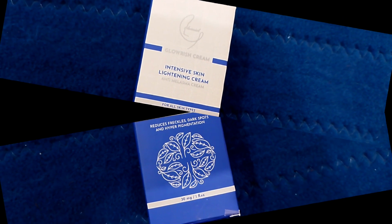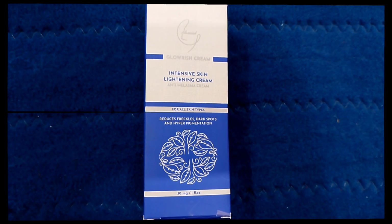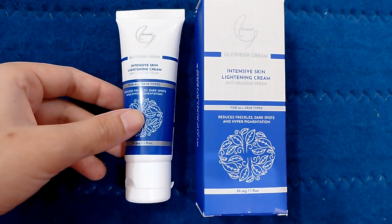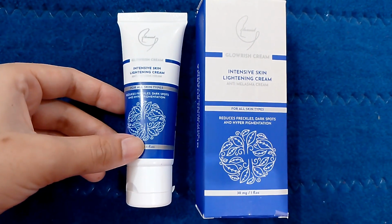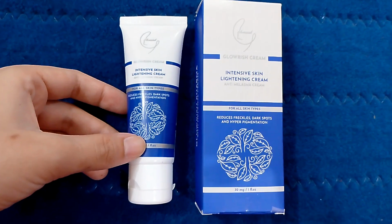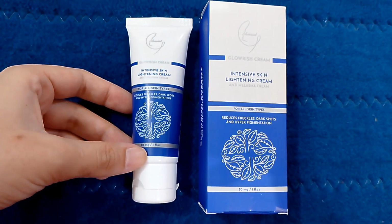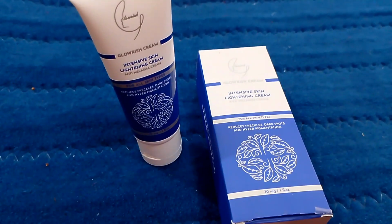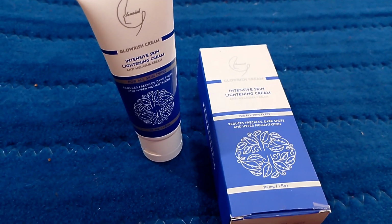Today we are diving into one of the most hyped products in the market, Glowrish Lightening Cream. This cream is not just about brightening your skin, it's about transforming your skincare routine with its water-based formula and refreshing fragrance. You are going to fall in love with it once you try it. Let's explore why Glowrish is highly recommended.